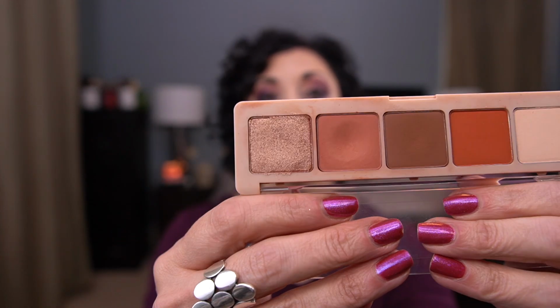These are 5 gram... Isn't that what I said before? 2.5 grams, not 5 grams. 2.5 gram eyeshadows. 0.05 ounces. 0.08. Most eyeshadows are 0.03.